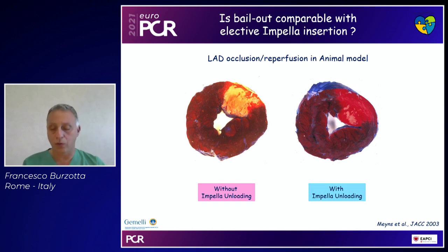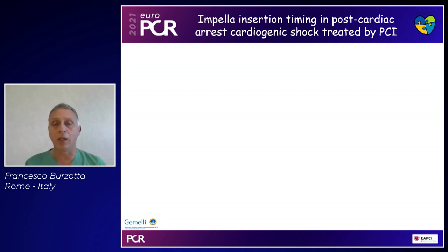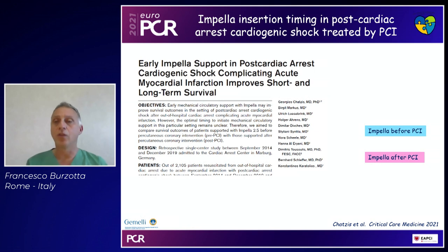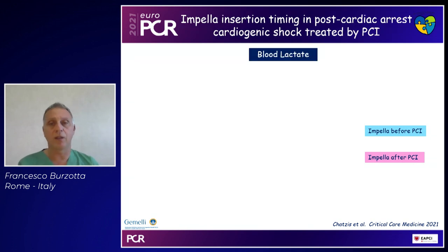So to try to answer this using the available scientific data, we have, during the last years, collected important registry data. This is an important study which comes from Germany, in which very critical patients presenting with cardiogenic shock after resuscitated cardiac arrest have been compared for short and long-term outcome according to timing of Impella assistance. So you have in blue Impella before PCI, in pink Impella after PCI in this group of patients.